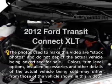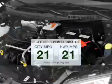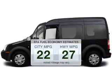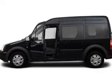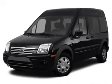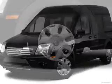2012 Ford Transit Connect. This is the set of wheels you've been looking for. Save your money. Make fewer trips to the gas station to fill your gas tank when driving this fuel-efficient vehicle. The powertrain includes front-wheel drive with an efficient four-cylinder engine that responds smoothly to its automatic transmission. Anti-lock brakes help you bring your vehicle to a safe stop.